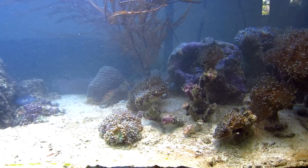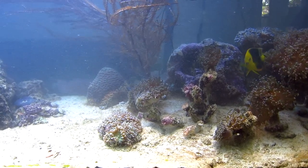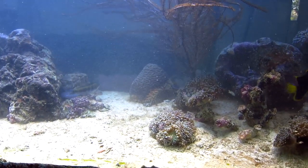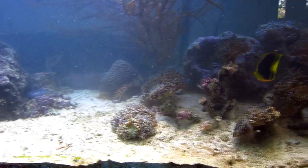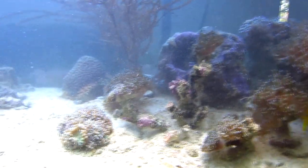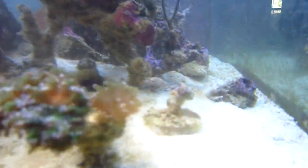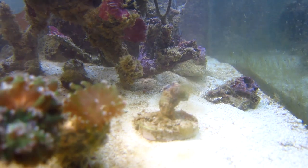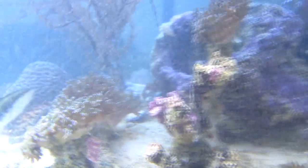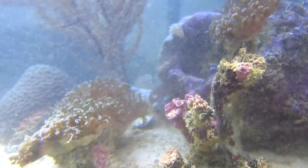I'm actually purposely showing you this during the storm, just to see later on how things clear up. It'll be quite interesting. I mean, everything is now in a state of chaos, and the polyps are no longer extended. They're just kind of surviving. I moved the hammer frag right here, and actually in the middle of all this frog spawn there's a candy cane.